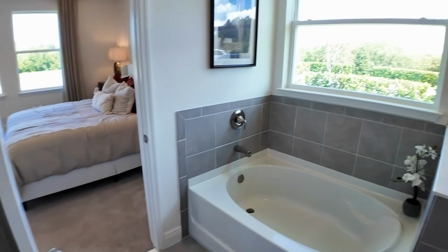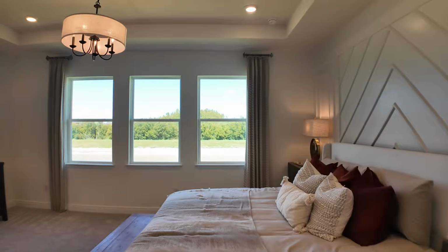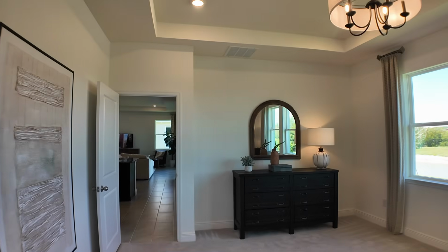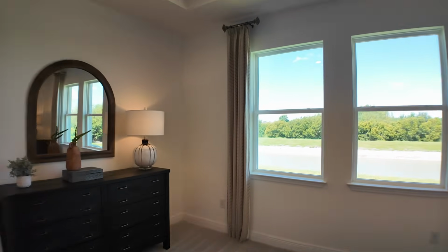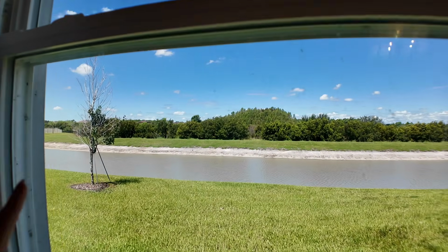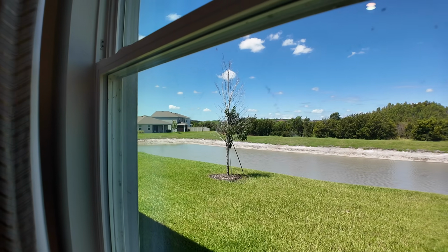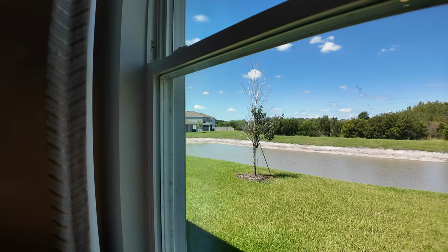So overall, this is a really, really nice owner's suite. Very nice, very open, very spacious. And I love that it's tucked away here on the back side of the home. And if you do end up purchasing a home that has a premium lot, you have views to the beautiful backyard. So you could always end up putting a pool. This is a 60-foot wide lot, so this is an extra wide home.